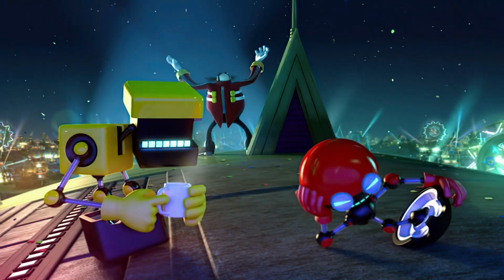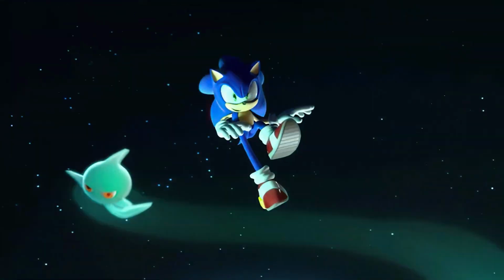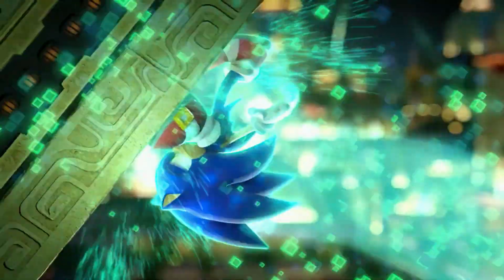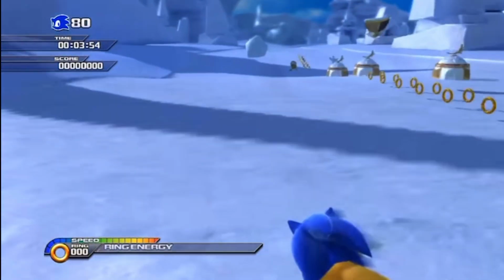Sonic Colors released 2 years after the first Sonic game to feature 3D gameplay, along with the boost feature which debuted in Sonic Rush, which allowed you to zoom at high speeds with the press of a button. That's pretty cool. And both in itself created a new gameplay style, known as the boost gameplay style seen in Unleashed, Generations and Forces, and of course, Colors.